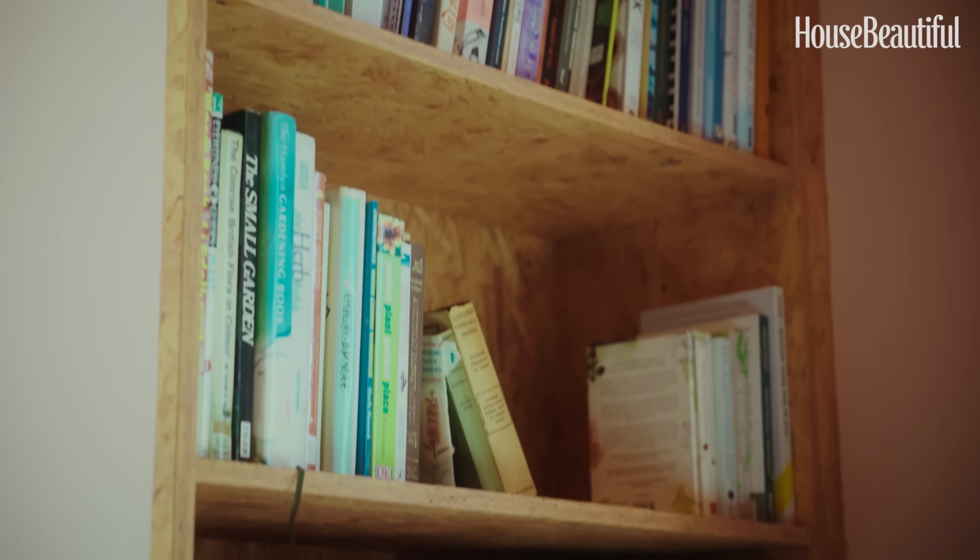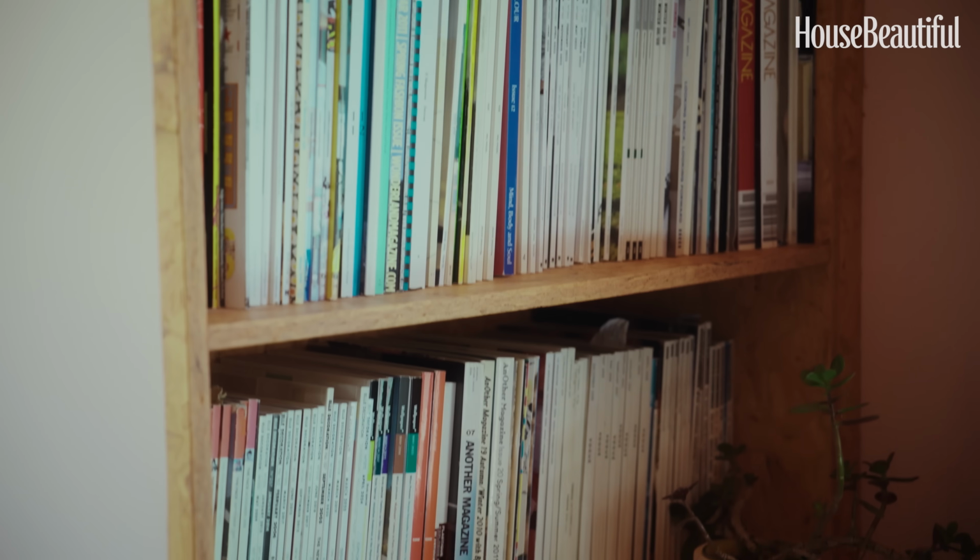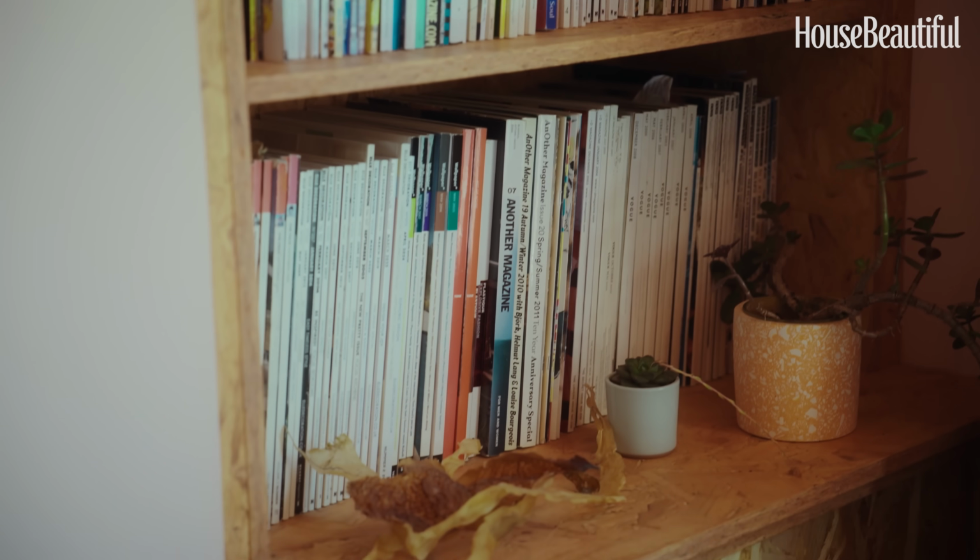So we designed the chipboard built-in shelving to match some of our utility room and other bathroom, and just bring a bit of texture into the room, something a bit more unusual. We've got a lot of plywood elsewhere, but the chipboard, I really love the aesthetic.